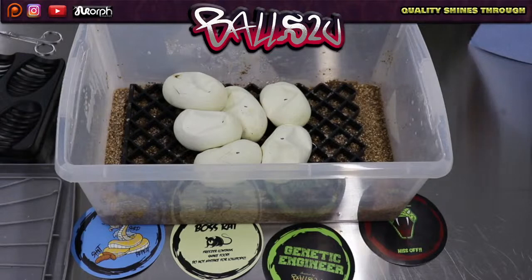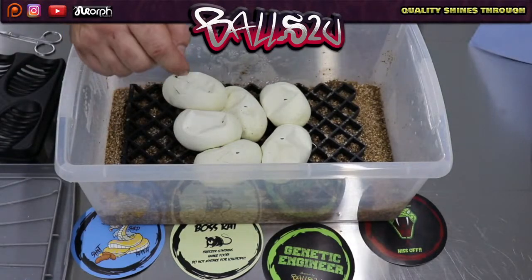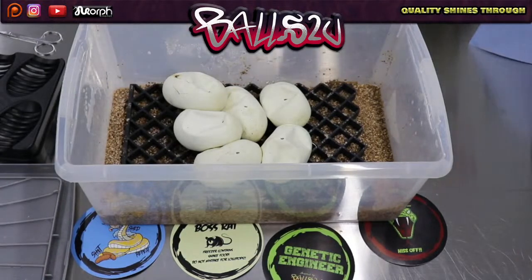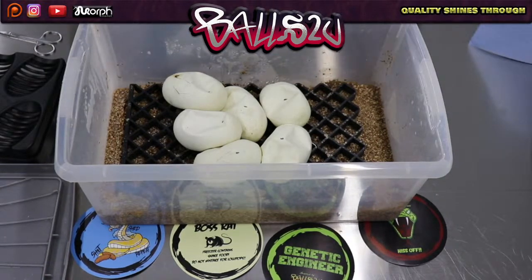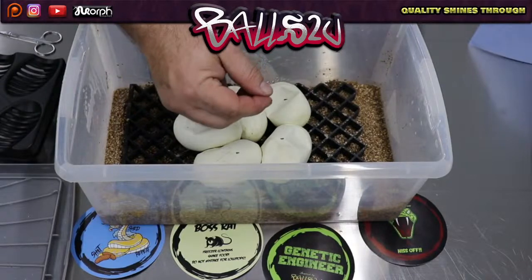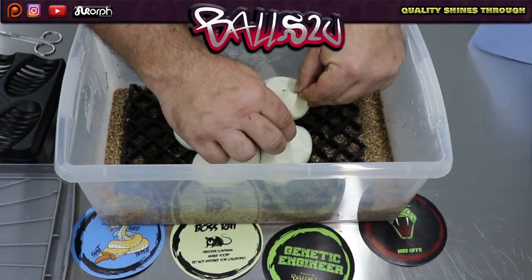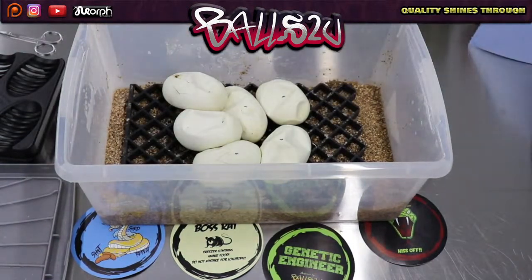We're on day 52, and we've already got two pippers. Now, the one thing I want to share with you, a lot of people ask, when do I cut my eggs? Well, what I look for is when they can easily pull apart. So if they're clumped together like so, you should be able to just pull them apart like so. Okay, very easy.